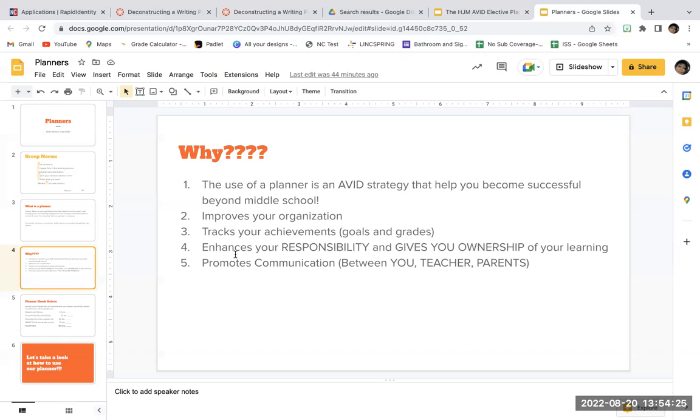And last, it promotes communication between you, your teachers, and your parents. A lot of times things get miscommunicated. You lose track of assignments or you don't understand certain things. That planner can help you communicate with your teachers. It can help you communicate with your parents. So, for example, if your parents ask you, hey, what did you do in school? You can pull out your planner and say, hey, we did this, this, and this. And if they ask you if you have any assignments due, you could check to see what you've crossed off and what you still have left to do. So therefore, there's no miscommunication.